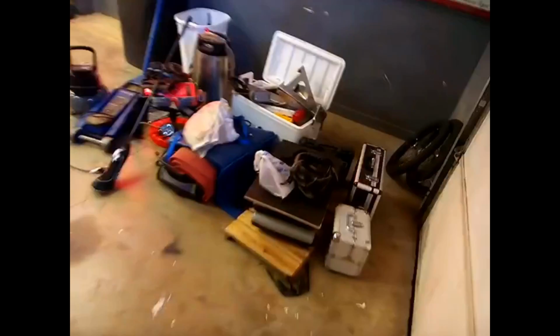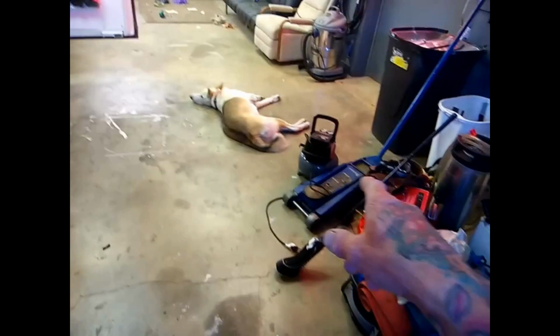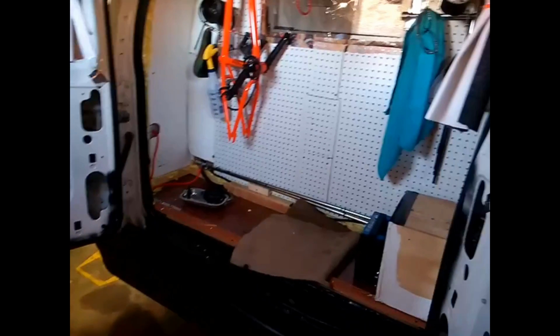This is all the stuff that goes back in there. So if you can imagine all that, including that floor jack right there, all of that stuff right there, we're going to end up putting in the back here. There's quite a bit of gear that I keep in back, and most of that stuff is tools and things that I use for my work. But that's the new van, guys.